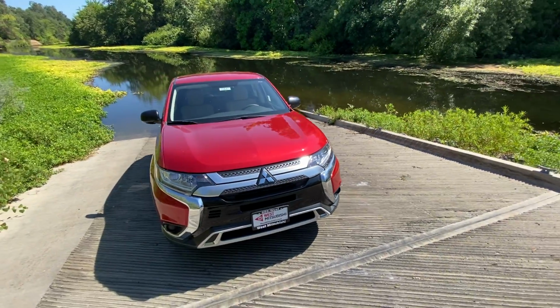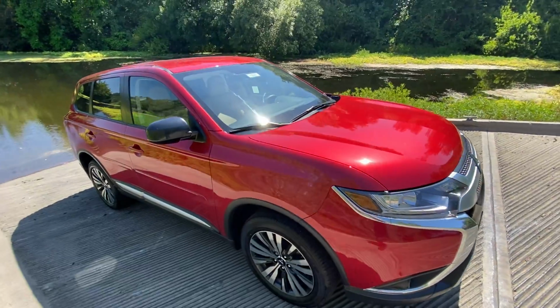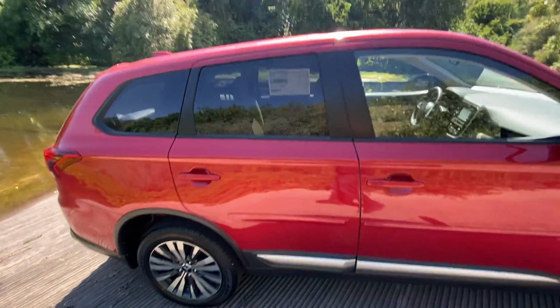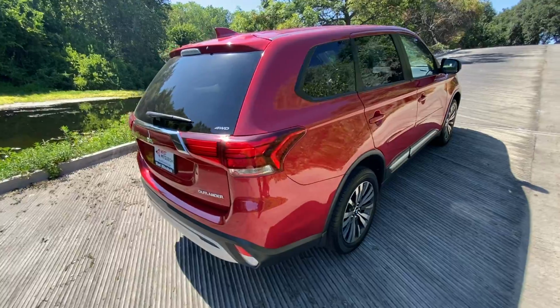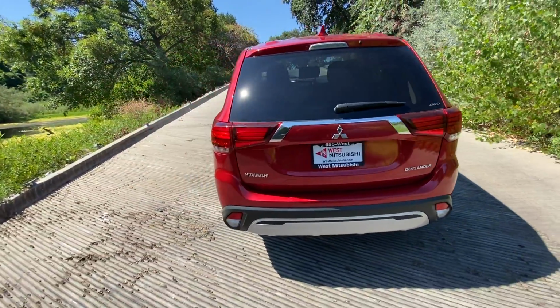West Mitsubishi is a member of Credit Union Direct Lending. So what that means is if you want to finance this beautiful car through your credit union, there's no reason to have to go in and apply at the credit union itself. Just come on into our dealership and we can get you approved, usually faster than they can.